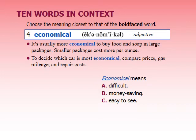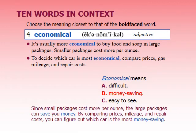So moving on to our next one is economical, and this one is actually an adjective as well. It's usually more economical to buy food and soap in large packages. Smaller packages cost more per ounce. To decide which car is most economical, compare prices, gas mileage, and repair costs. So economical means money saving.